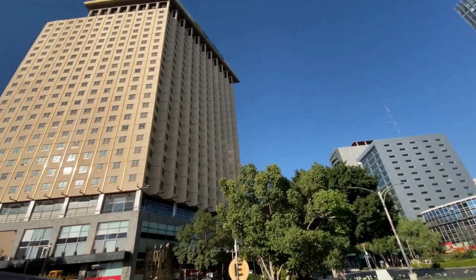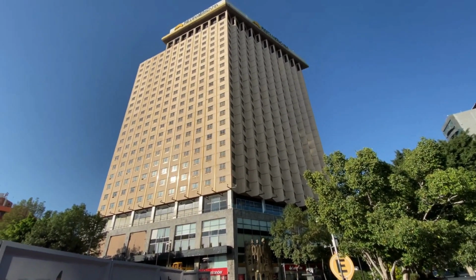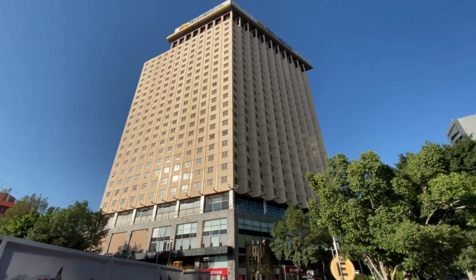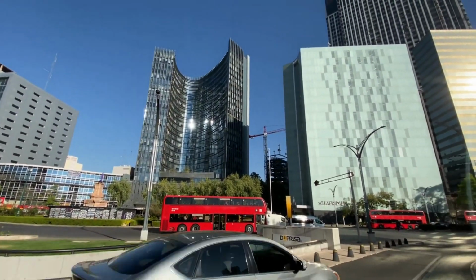Other must-sees include two major monuments for Mexican national identity. The first is the Monumento a la Revolución, the tallest triumphal arch in the world, erected at the intersection with the Avenida de los Insurgentes in phases in the first half of the 20th century.